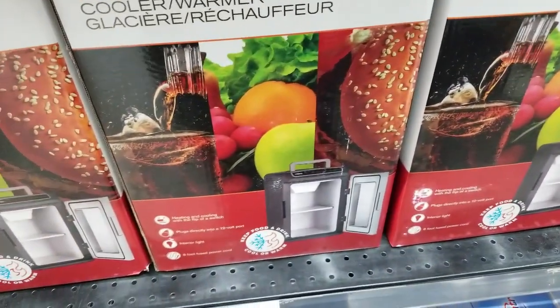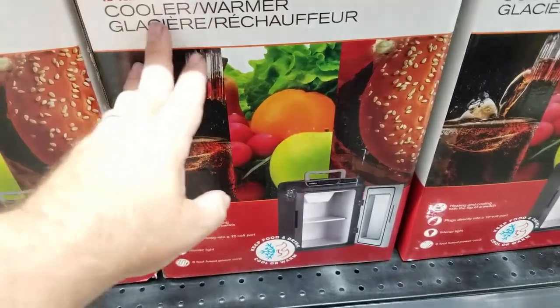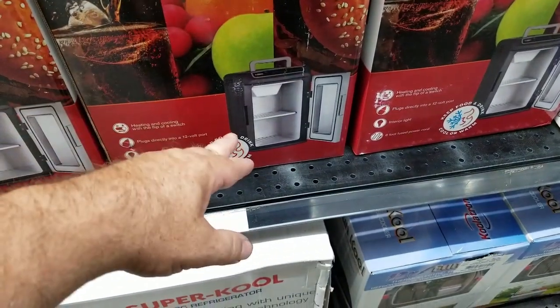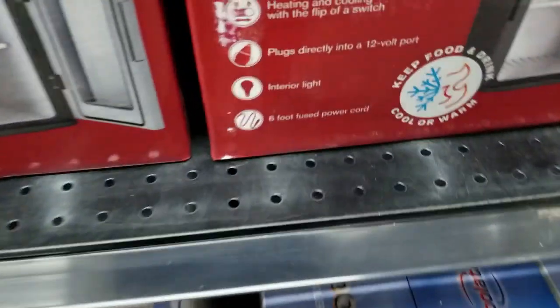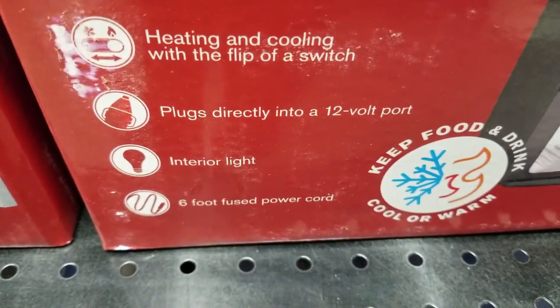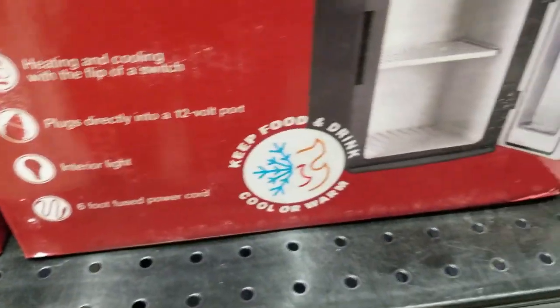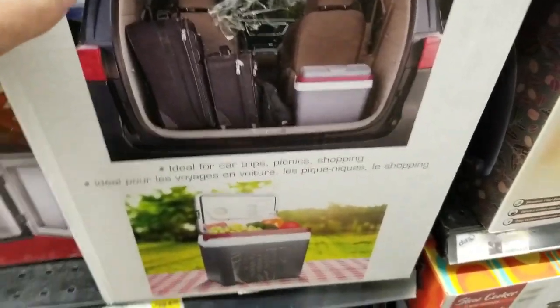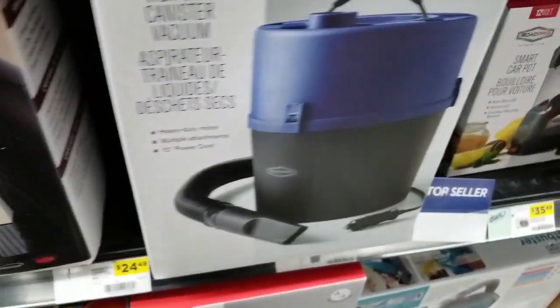Now, I know I've already got a refrigerator, but I thought this was interesting that it's a cooler and warmer. So, heating and cooling with a flip of a switch. I don't think this thing's going to be very big. It might not be too bad. I saw this. This was kind of interesting, though.